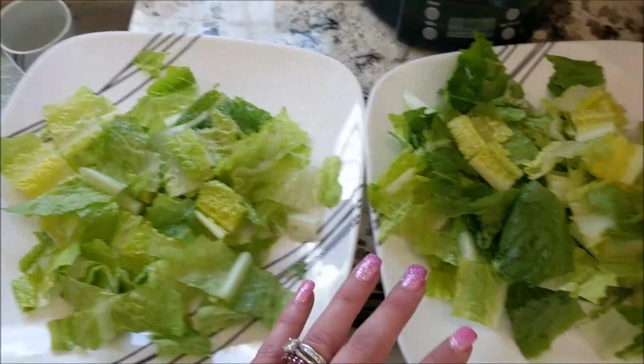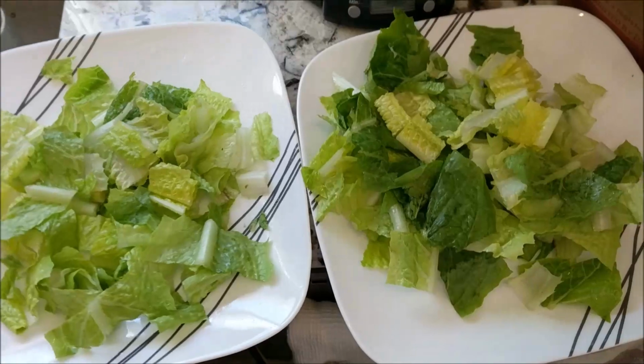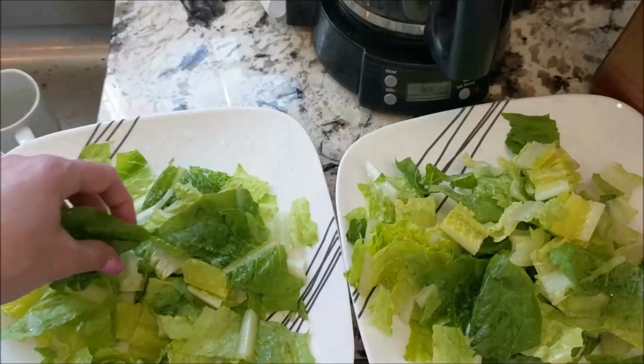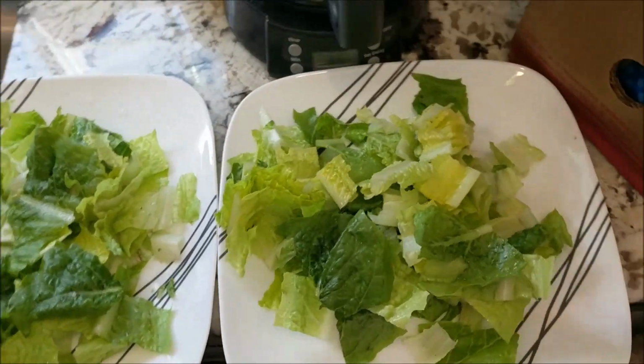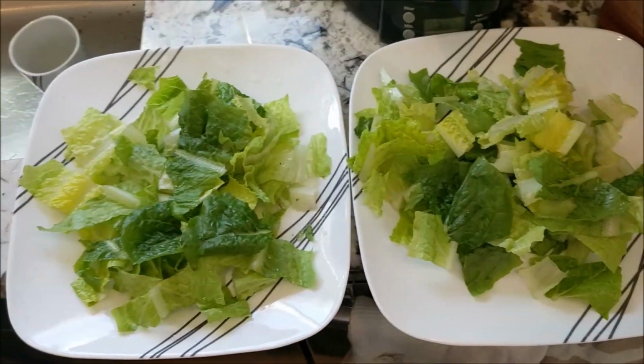Here are the 2 plates side by side. Again, 4 cups. I should be nice to my husband. Yeah, I'll give him a little bit more, but not a lot. Whoever thought I would be fighting over romaine lettuce? Apparently I am that kind of person.